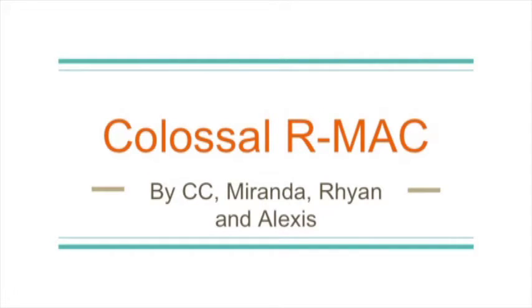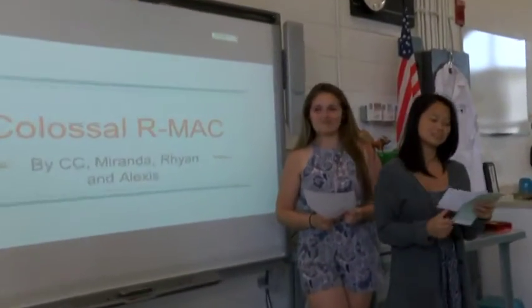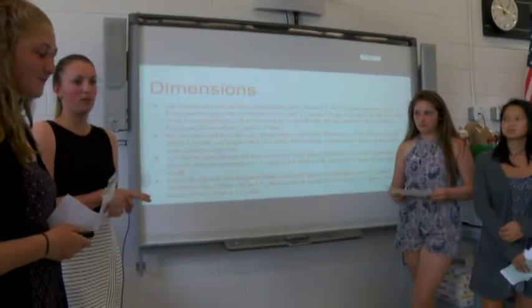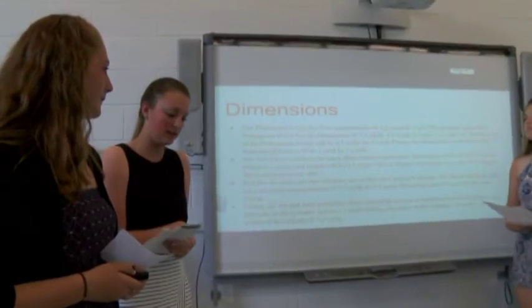This is the Colossal R-Back by Cece, Miranda, Ryan, and Alexis. The dimensions for our tent: we made 2 pentagonal prisms, 2 square pyramids, 2 cubes, and half cylinders.